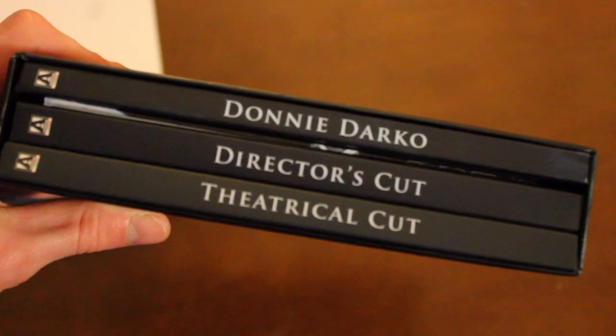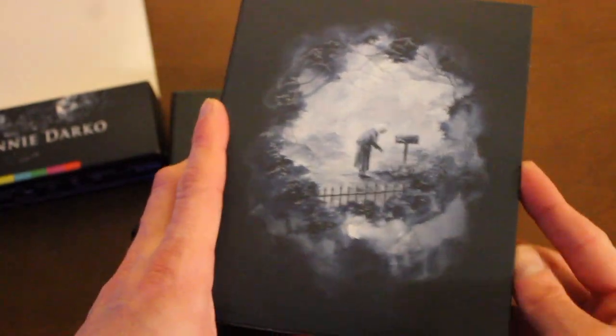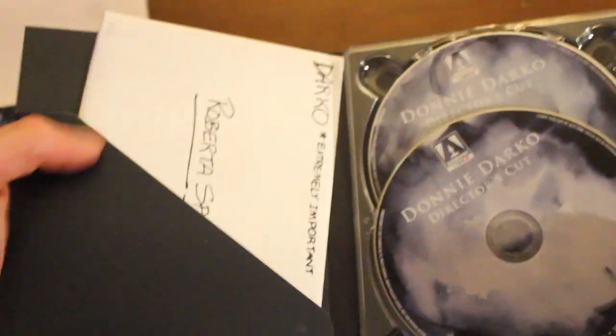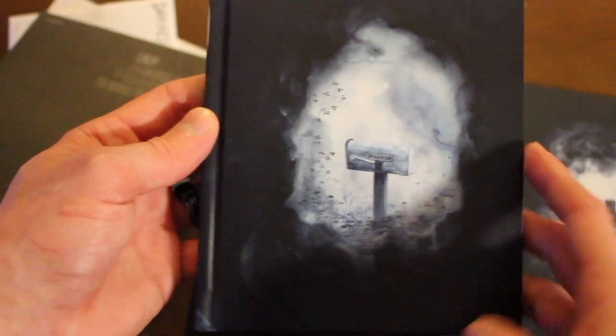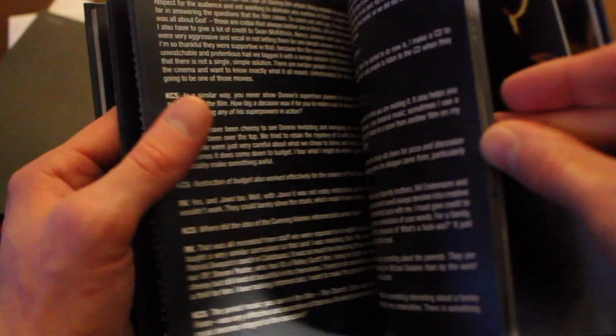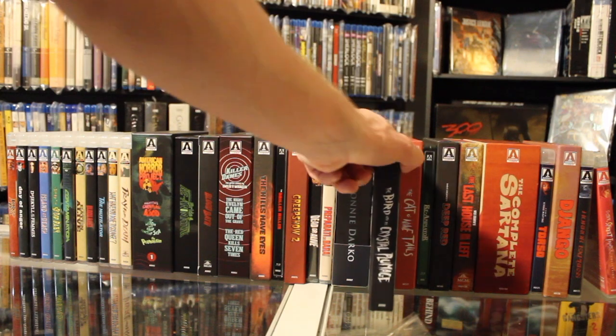Donnie Darko, Arrow Video, Spine number 87. Released January 19th, 2001. It's directed by Richard Kelly. This is a collector box with a digipack, four-disc set, includes Blu-ray and DVD, includes the theatrical cut and the director's cut, a reversible poster, reversible postcards, 94-page hardback booklet. Blu-ray is Region A, and DVD is Region 1. Up next is The Bird with the Crystal Plumage.